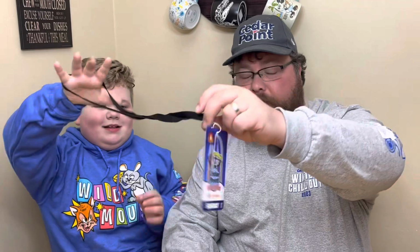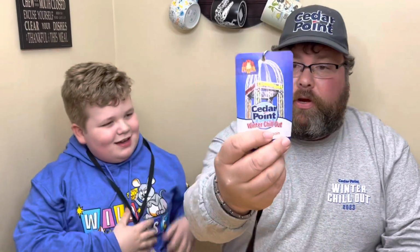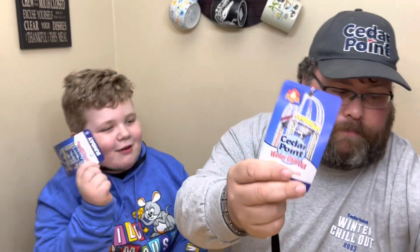So I hope you guys enjoyed that tour. We enjoyed it, right? Yeah. And after you go on the tour, they do give you lanyards. You get a lanyard that has a ride, and we were the Power Tower group. So we got a lanyard. And now we get to ride it. Now we get to get in the lightning lane whenever we want.